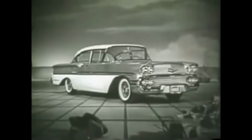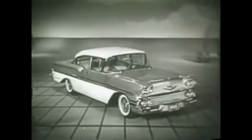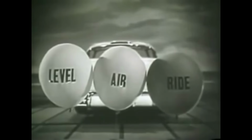For 58, Chevrolet brings you radical new Turbo-Thrust V8 engine design for smoother, quieter power. New, stronger safety girder frame. Your choice of full coil suspension or optional level air suspension. And the 58 Chevrolet brings you sculptured beauty filled with fresh, rich originality.